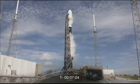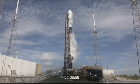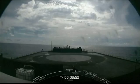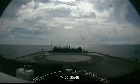Today we will be attempting to recover this first stage for the 6th time. This time we'll be doing that on our drone ship, Of Course I Still Love You, which is currently stationed in the Atlantic Ocean. You can see it there on your screen, about 350 nautical miles northeast of our Cape Canaveral, Florida launch site.